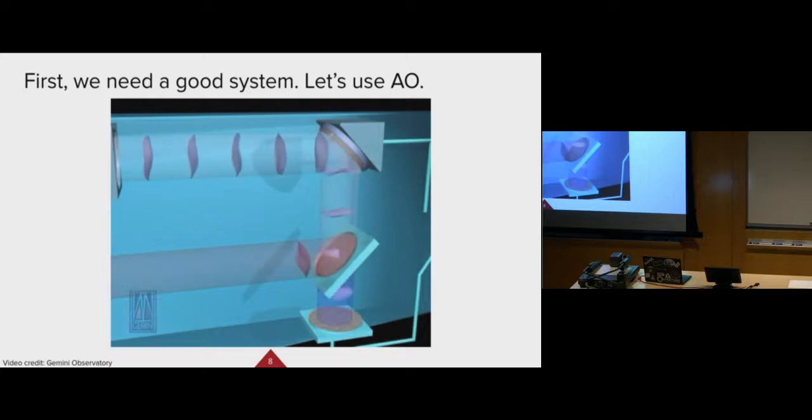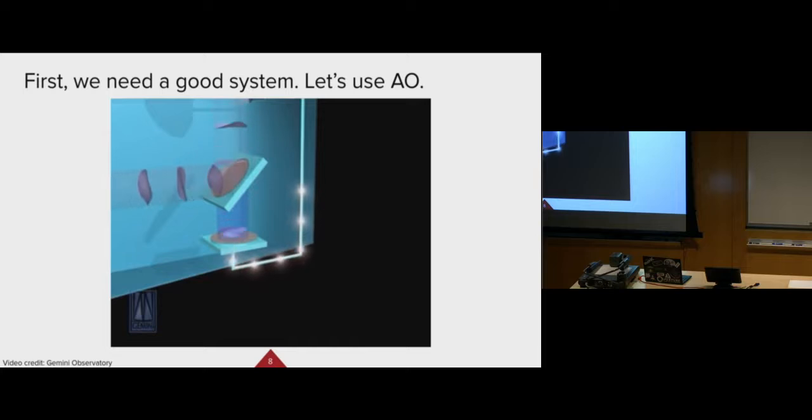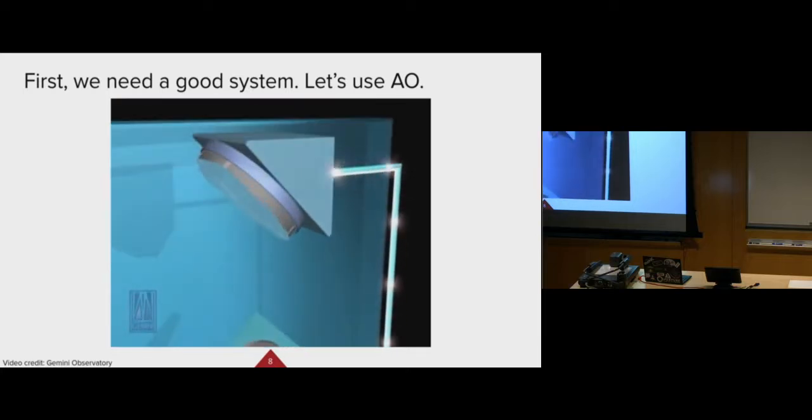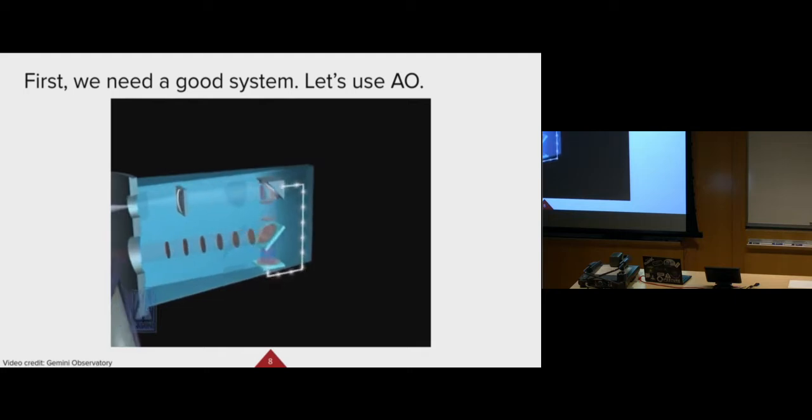So you can see it coming in, and they're splitting at this beam splitter. This blue path right here is actually our corrective system. It's going into a wavefront sensor and a correction, and this is where we do adaptive optics. That's your deformable mirror. It's telling it what to correct, and now it's putting in the correction.